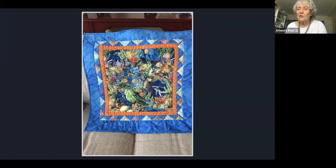This is also a recent one, and you really can't see what it is, but it's an underwater scene. I made this during COVID, and I gave it to my nephew, who is big on fish and scuba diving and everything else. He loved it. Continue.